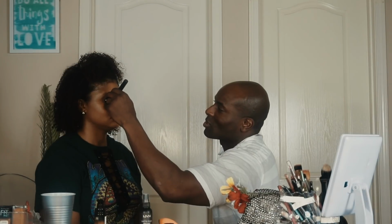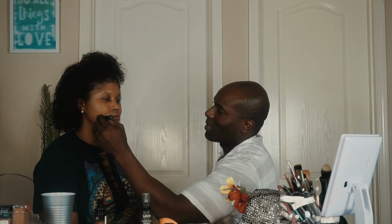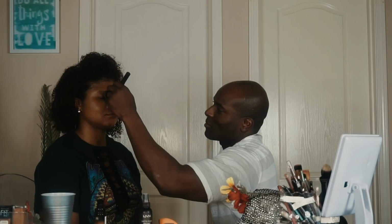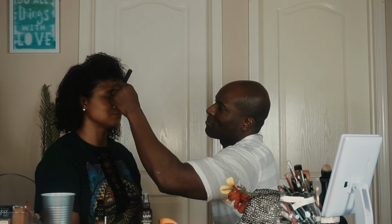And I love this concealment right here. I use this all the time. This is not concealment. The Milani is one of my faves. That's what the kids are saying now. What are they saying? My fave.